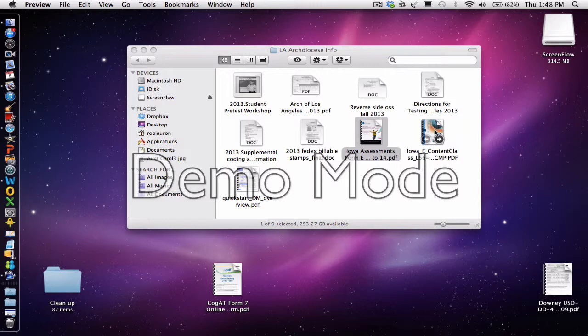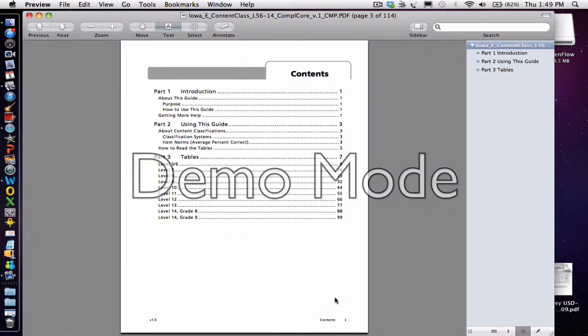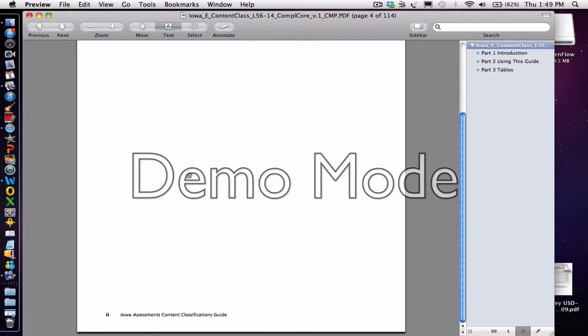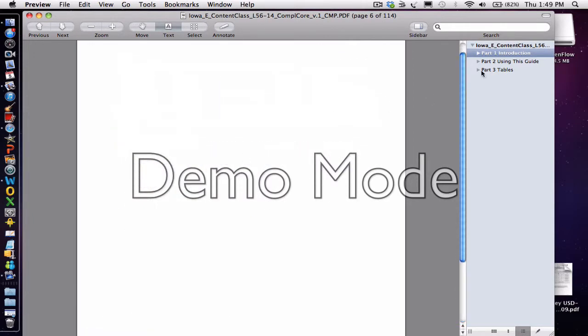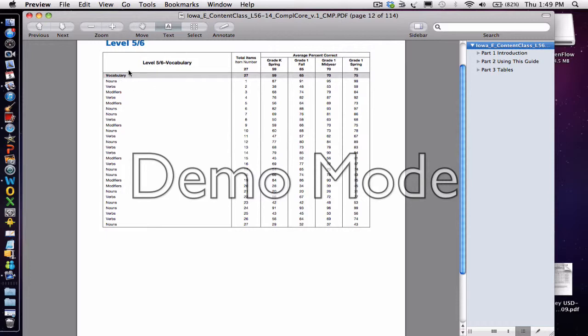And then the other form that was sent to you is the Iowa Content Classifications form. Let me just zoom in a little bit here. So this form is going to give you tables for each assessment. And what you can see here is the subtest, the domains within that subtest, and then the item number. So if I wanted to know what domain item number 3 on assessment assessed, it assessed modifiers. And then if I wanted to know, well, what was the average percent correct for the nation? You can find that information here.